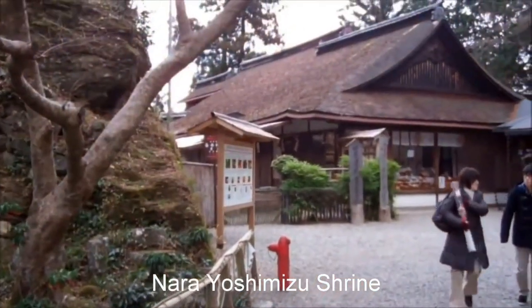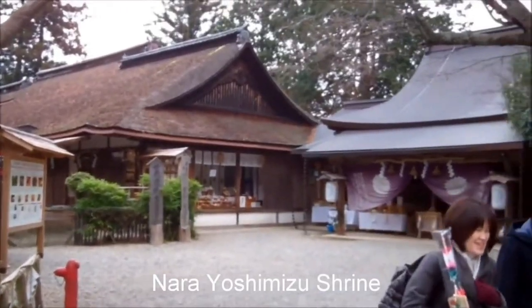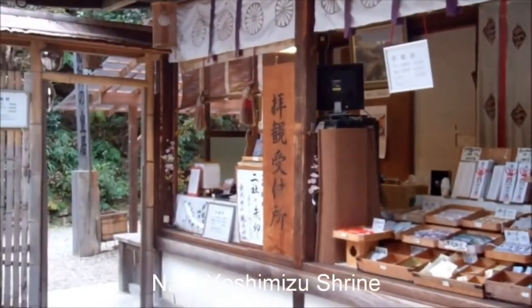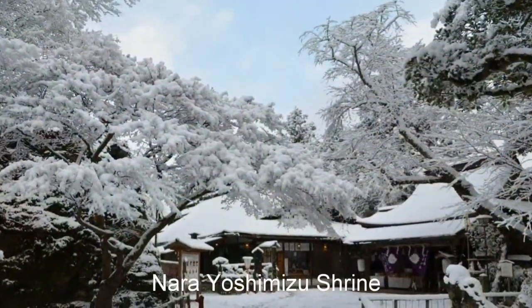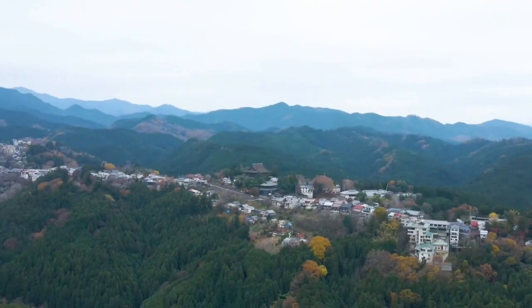One of Yoshino's most treasured landmarks is Yoshimizu Shrine. Originally built in the 8th century, it carries a deep history, so much so that an emperor even lived there in the 14th century. Today, it houses a collection of historical artifacts, and just like the rest of Yoshino, offers breathtaking views of the cherry blossoms.